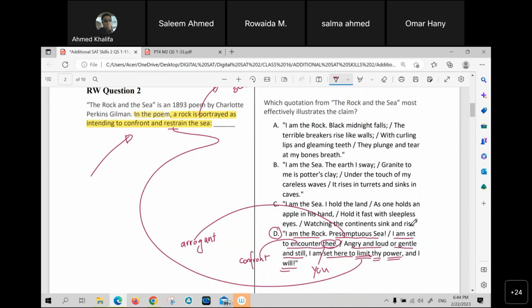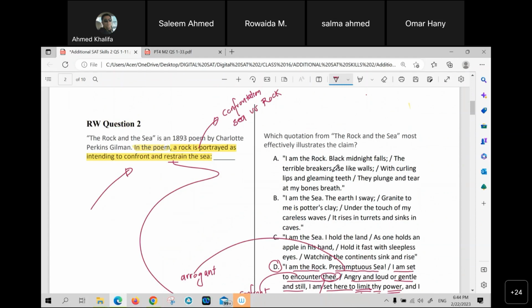Clear or not clear? Okay, very good. Of course, if you look here, I am the rock, that could be a good beginning, but here I am the sea, that's completely wrong because it's the confrontation. A rock is what is intending to confront the sea, not the opposite. You understand what I mean?